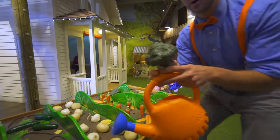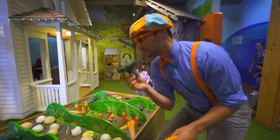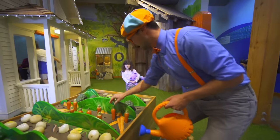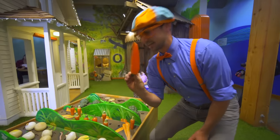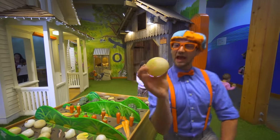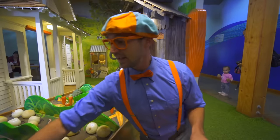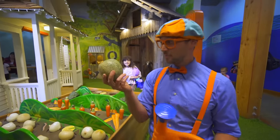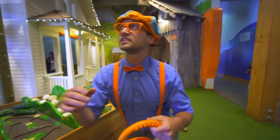Ooh, look at what we grew. We grew some broccoli. Green broccoli. I love broccoli. And a carrot. Bunnies love carrots. Ooh, and an onion. Onions smell so good when you cook them. And is this a cantaloupe? Cool. And a red tomato. Let's go see what else they have here.